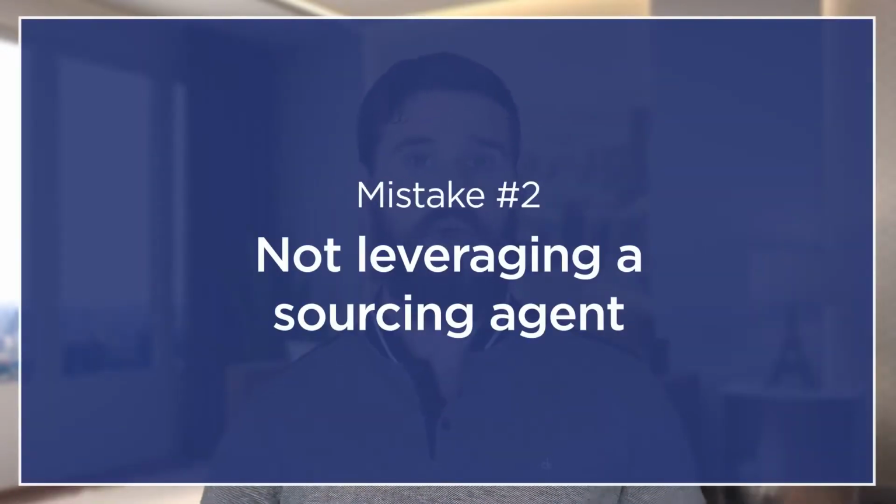Mistake number 2 is not leveraging a sourcing agent. If you're sourcing products from China, literally all the work, like communications, logistics, you name it, can and should be handled by a sourcing agent. Yet, very few people suggest doing this, but I 100% suggest you do this from day 1. Why? First off, it saves you money on sample collection.